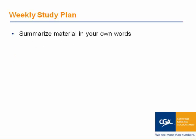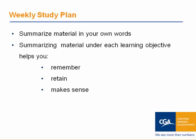The other thing your weekly study plan should entail is to summarize the material in your own words. Try to remember to do this step. Summarize the material under each learning objective, because this will help you remember it, retain it, and also make sense of it. If you do this on a weekly basis, it'll help you remember it. It can be quite overwhelming if you are trying to do this the weekend before the exam versus many weeks before the exam.